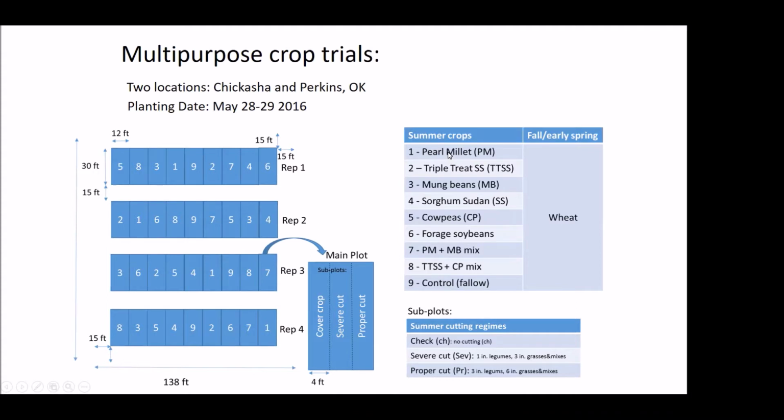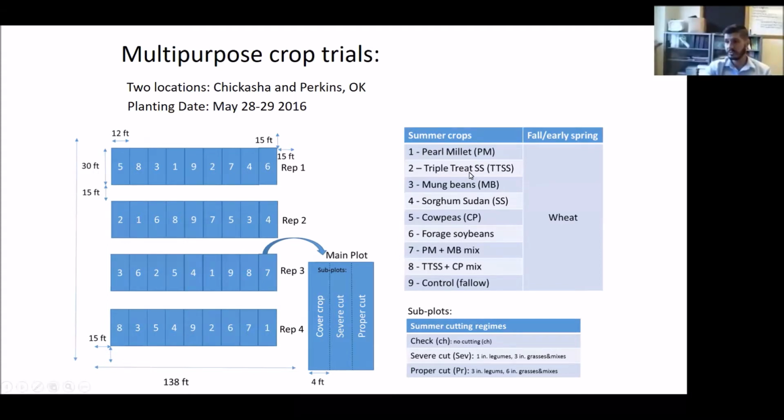Here we had 3 grasses: pearl millet, triple threat sorghum Sudan, and also sorghum Sudan. 3 legumes: mung beans, forage soybeans, and cowpeas. And 2 very simple mixes. I didn't go with multi-species, just 2 species. One is triple threat sorghum Sudan and cowpeas, and the other is pearl millet and mung beans. And of course, for control, we have fallow.